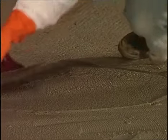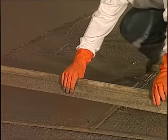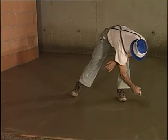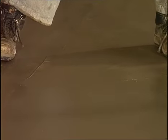The mortar is distributed easily across the section with a trowel. Then it's struck off to the desired layer thickness. After a short setting time, the surface is worked to a very smooth finish using a trowel. About 3 to 6 hours later, the surface is firm enough to walk on.